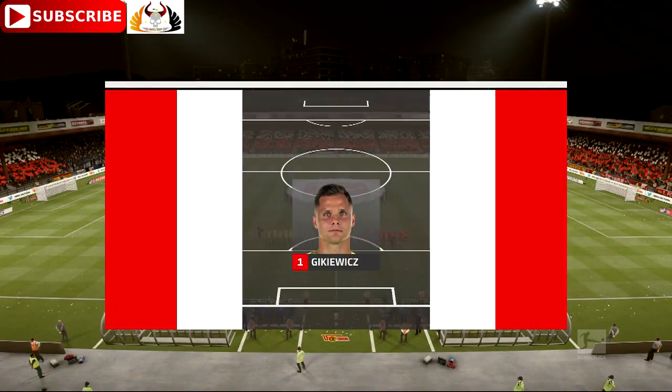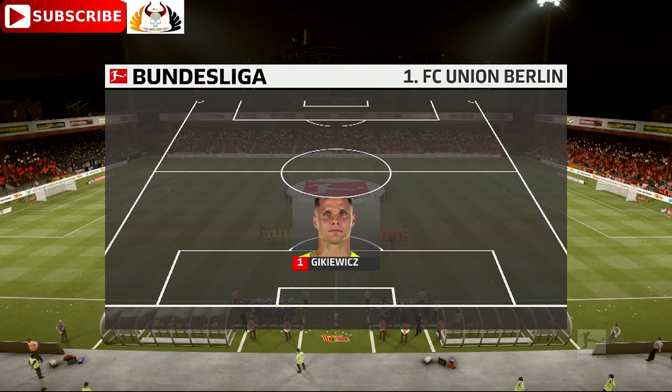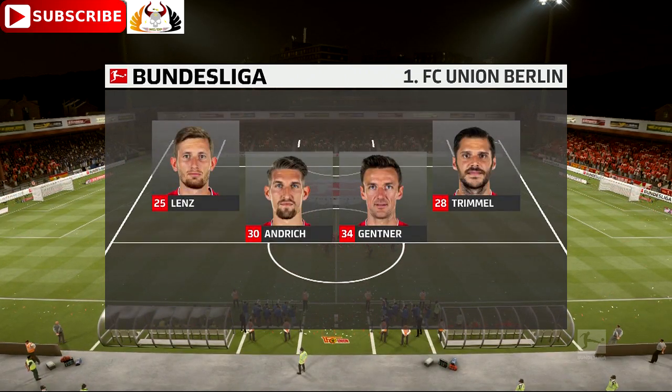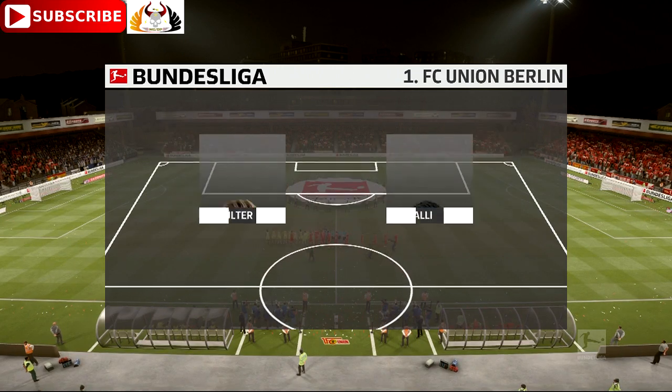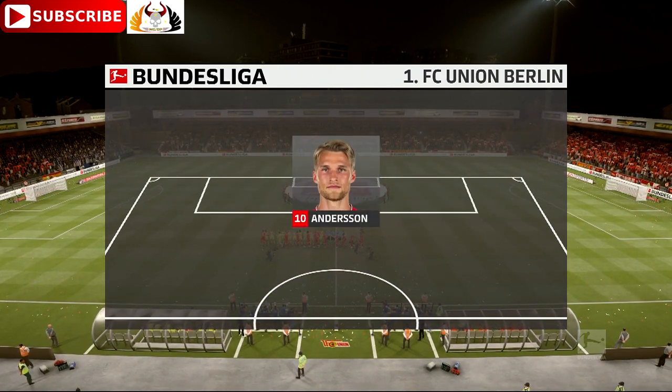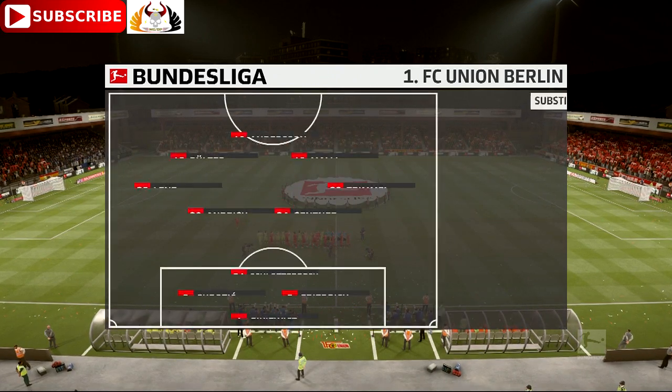The lineup then for the hosts. I'll tell you what, you don't see this formation every day of the week. No, I mean, it looks very attack-minded with the three up front, the three in midfield supplying the width as well, but I'm a little bit worried about the three centre-backs. Will they get exposed in the wide areas?